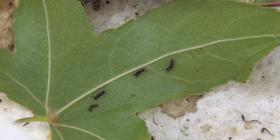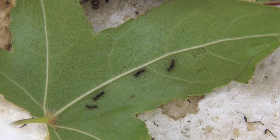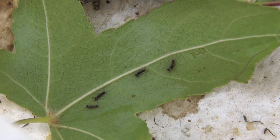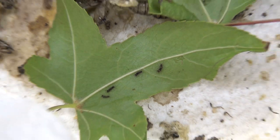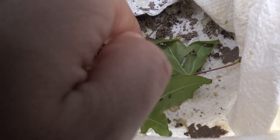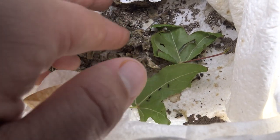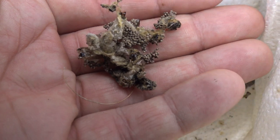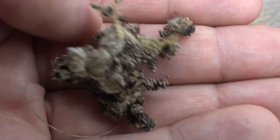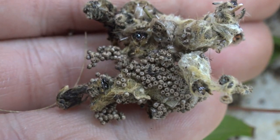That's funny. Look at that. So these are the babies of the moths that we raised. And it looks like there is going to be pretty much an insane amount of babies, considering we have an insane amount of eggs. You're talking hundreds and hundreds of eggs.